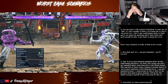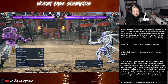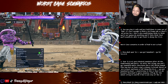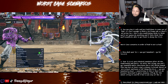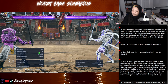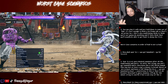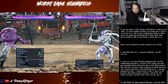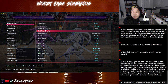Next one. They block 3-1 and then power crush you. This is not that bad because you can know now that they are a power crusher. You can take the power crush the first time and the damage, and bait the power crush. That's the outcome. You take the power crush the first time, you take the damage. But for the follow up, you can bait the power crush. Like the part where you know they're going for a power crush, then you just come down.